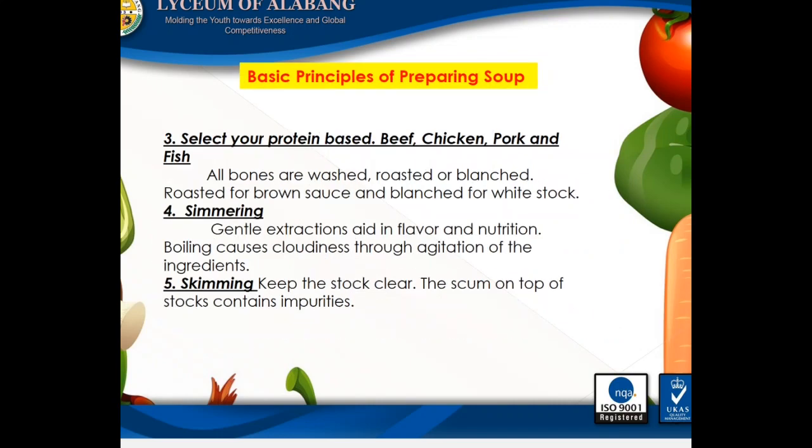Number three, select your protein base: beef, chicken, pork, and fish. All bones are washed, then roasted or blanched. Roasted for brown stocks and blanched for white stocks. Number four, simmering. Gentle extraction aids in flavor and nutrition. Boiling causes cloudiness through agitation of the ingredients. And number five, skimming. Keep the stock clear. The scum on top of the stock contains impurities.